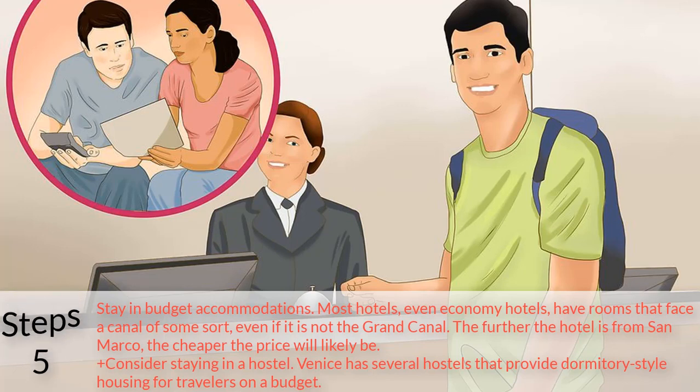Step 5. Stay in budget accommodations. Most hotels, even economy hotels, have rooms that face a canal of some sort, even if it is not the Grand Canal. The further the hotel is from San Marco, the cheaper the price will likely be. Consider staying in a hostel. Venice has several hostels that provide dormitory-style housing for travelers on a budget.